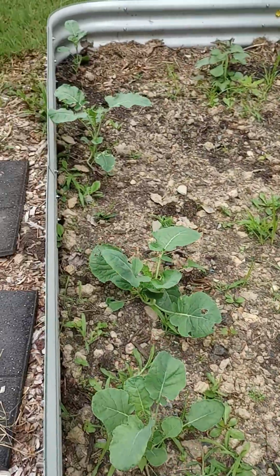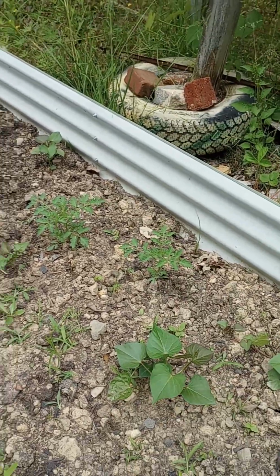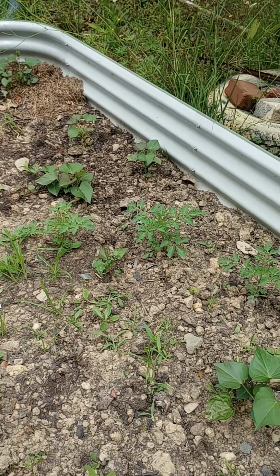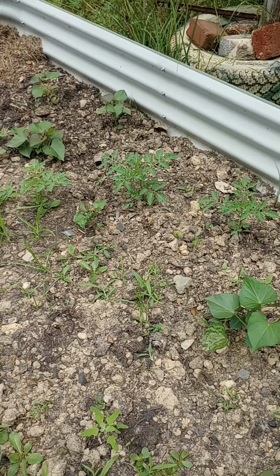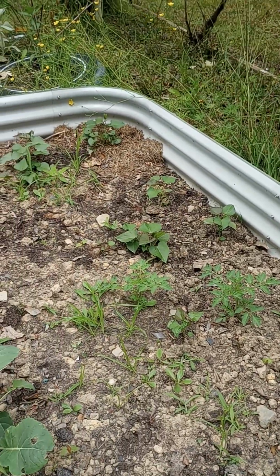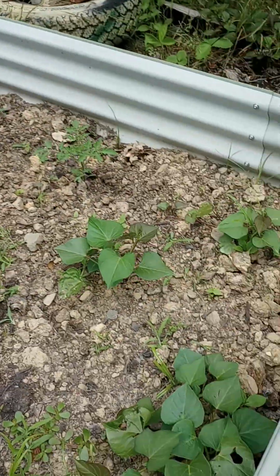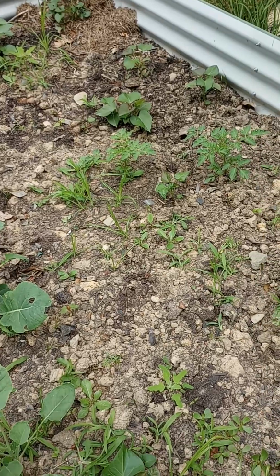And I have broccoli growing over here. And again, some freebie tomatoes. What kind they are, time will tell. But adding compost to these raised beds, tomatoes always seem to sprout up. And I'm growing sweet potatoes for the very first time, so we'll see how that goes.